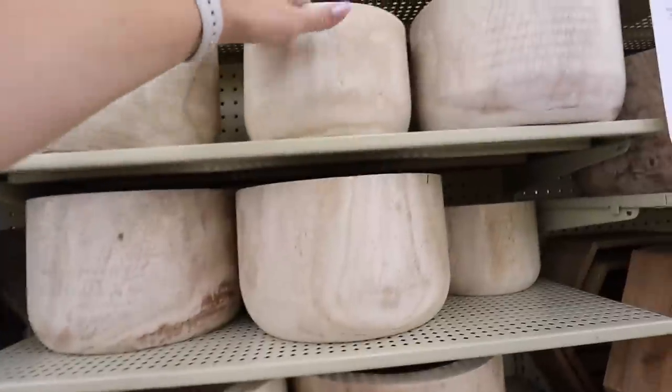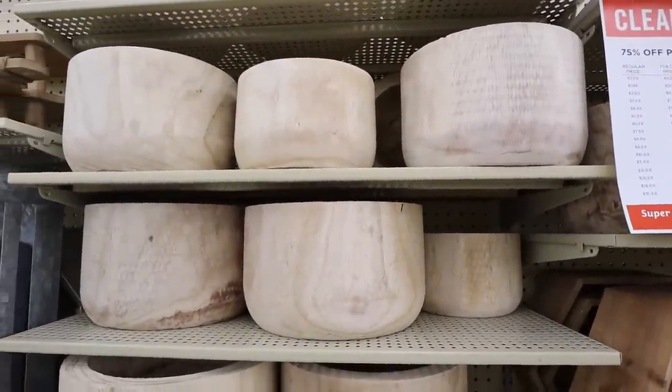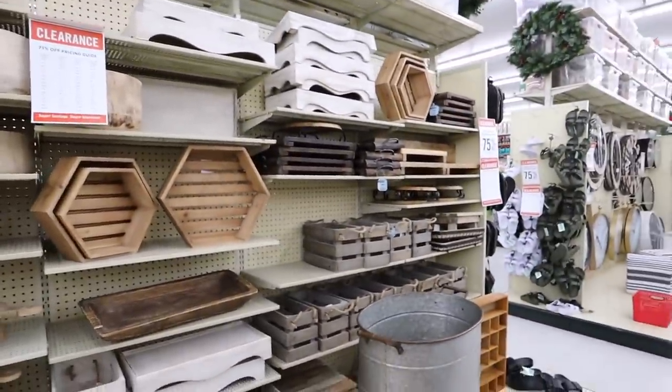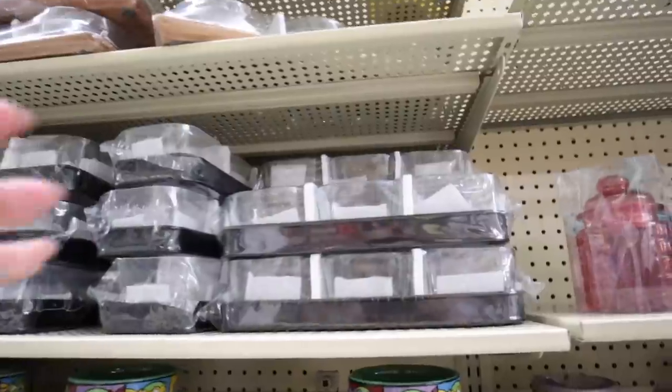The bigger size is originally 40 and the smaller size is originally 30. With the 70% off, they would be $10 for the big one and $7.50 for the small one. And seriously guys, these spring shop sales just go on and on to so many different aisles. I like these a lot.